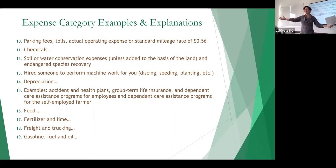Like if you build a pond, that's considered soil and water conservation. Most people will take that expense and add it to the value of the land, not expense it out. It's kind of by choice. It's usually a better option to add it to the land because you can't just sell off the pond. And so having a separate value for that is kind of difficult.